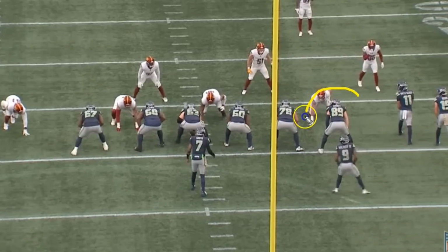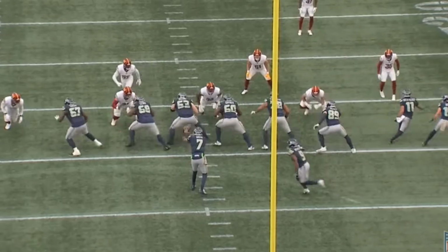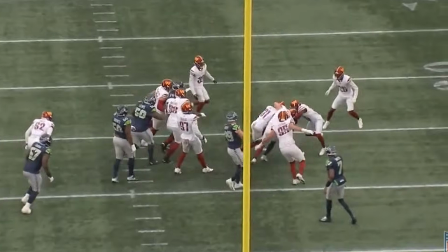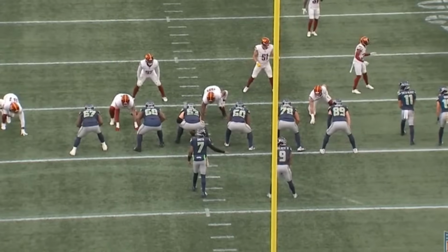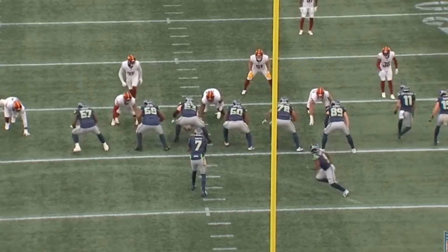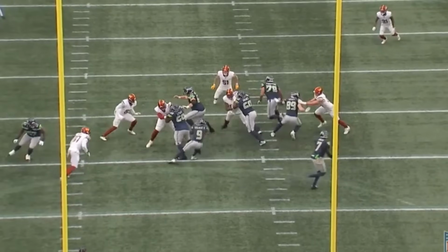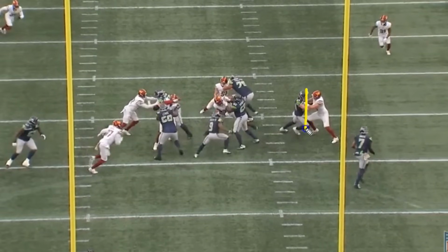Some people make the argument number 89 is the best blocking tight end in the NFL, and I would not disagree. The guy is very good. You see plays like this where you pick up 7 yards on the offensive side, and it only works because of the reach block by that tight end. The fact that this tight end sets himself up to the inside, he's going to be able to fully flip the hips, and that's massive right there.